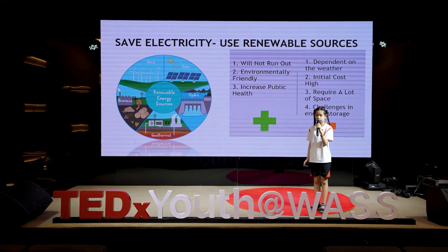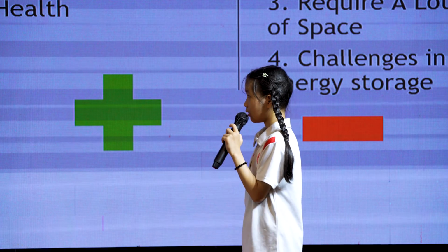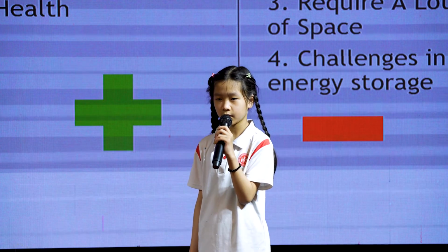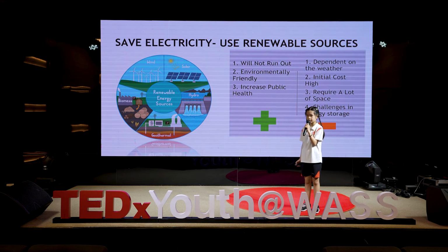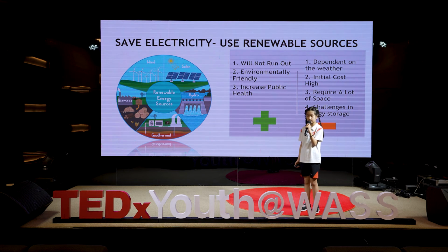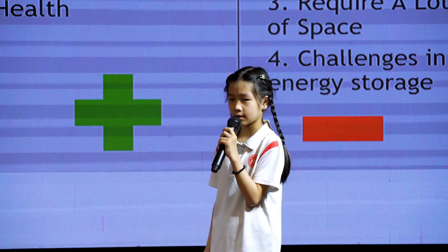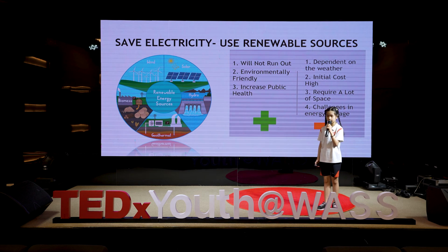There's another solution to this problem, renewable energy. Renewable energy contains wind, solar, hydro, geothermal, and biomass. There are lots of benefits while using this energy. They will not run out. They are environmentally friendly and they increase public health. But there are also some bad sides to this energy. They depend on the weather too much.